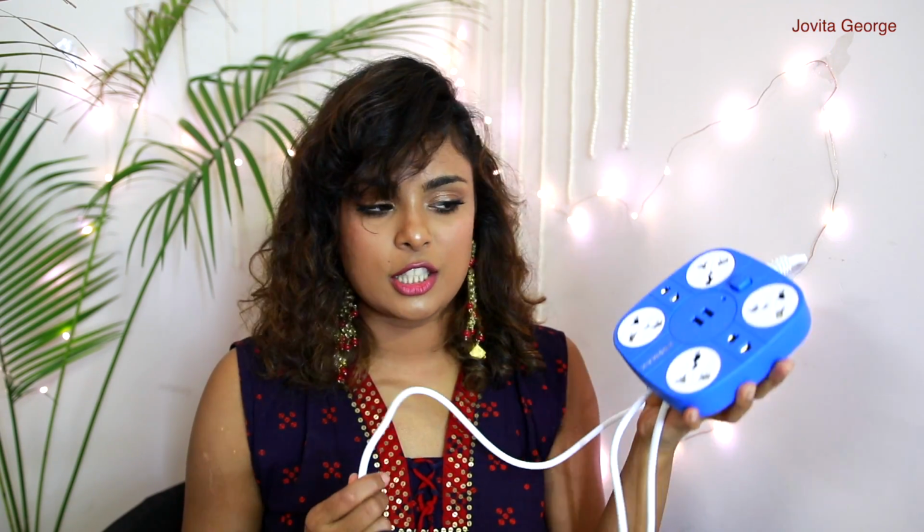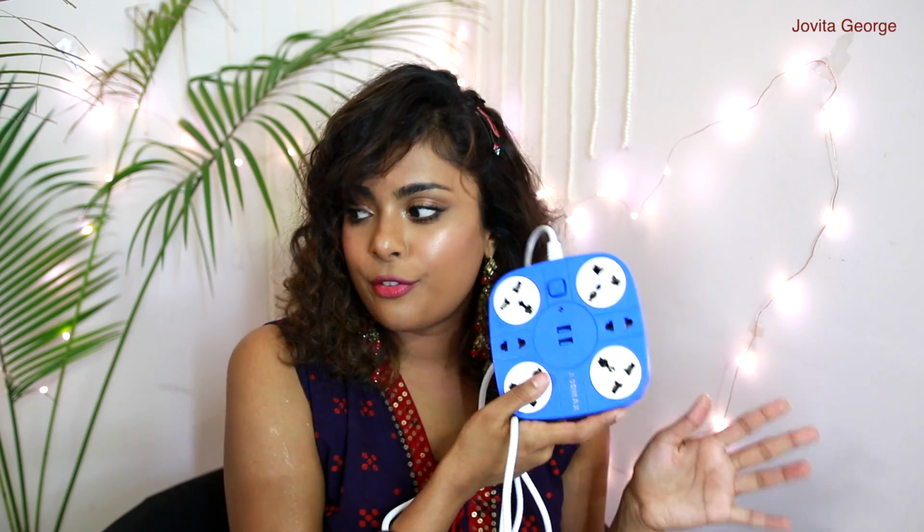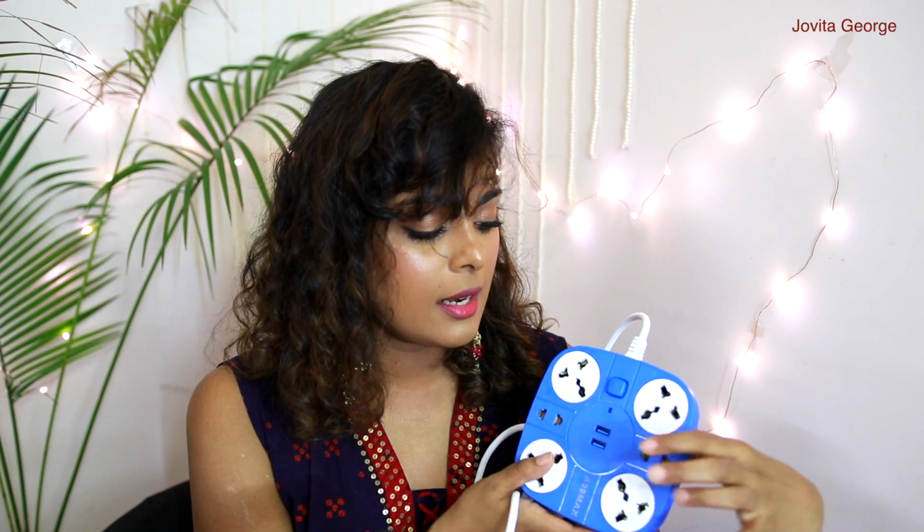But I like the fact that there's a switch on and switch off button. So small things like that are definitely there. It's very functional. So it is cheap, and you get what you pay for. So for the moment, I like it. And you can put in any type of plug, so the ones that I get from Kuwait, the ones from India, USB, everything goes in it. So I don't need a separate adapter.